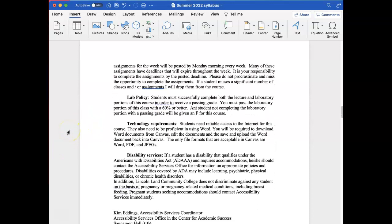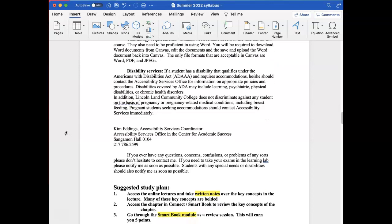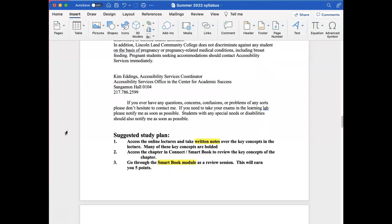We do have a lab policy. You need to have a 60% or better on the labs or you will not pass the course no matter what your grade is. If you got A's on exams and didn't do labs, you still do not pass a course. It's a lab course. All right. Technology requirements, disability services, please look at this, check things out, let me know if there's any questions.